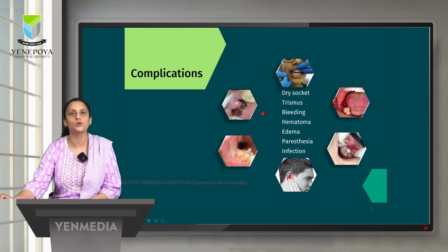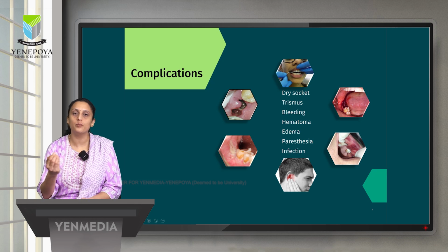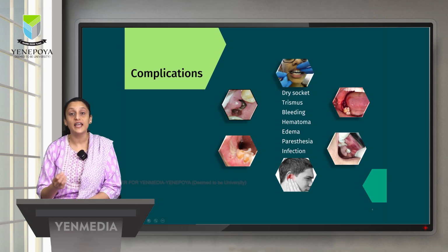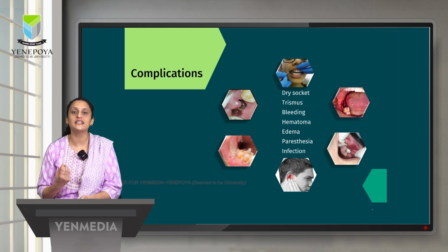Now dry socket, as you can see in this picture, your socket will look like this. Instead of having a blood clot, there is a grayish yellow slough that is present in the socket. Now since the blood clot is absent, the nerves which are present inside the bony walls of your extraction socket get exposed. So every time you speak, air enters your oral cavity, or every time you drink something or saliva just trickles down into the tooth socket, these nerves get stimulated and result in extreme pain.